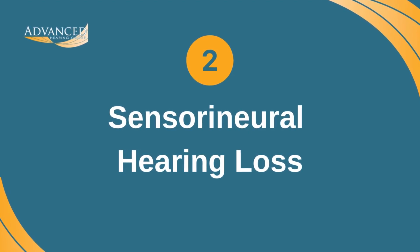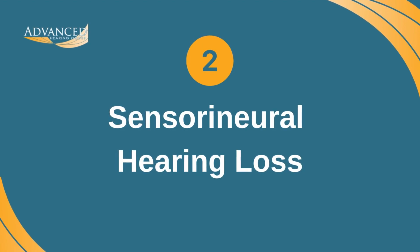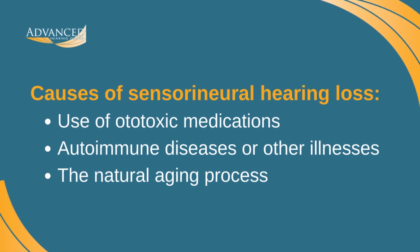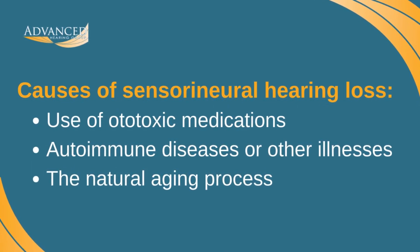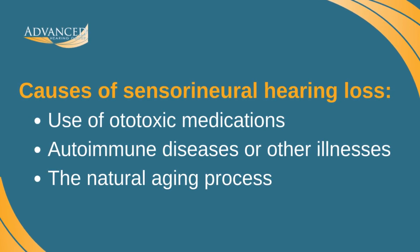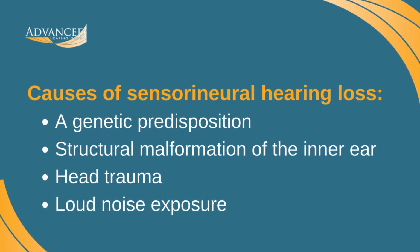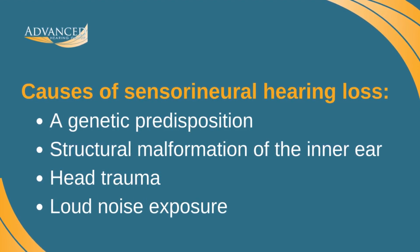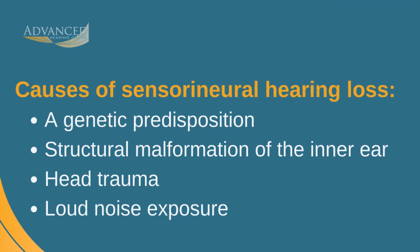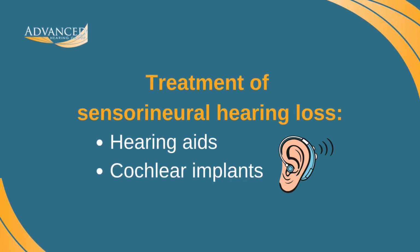Number 2. Sensorineural hearing loss. This type of hearing loss affects inner ear function. Unfortunately, sensorineural hearing loss is permanent, but that doesn't mean it can't be treated. Common causes of sensorineural hearing loss include use of ototoxic medications, autoimmune diseases or other illnesses, the natural aging process, a genetic predisposition to this type of hearing loss, structural malformation of the inner ear, head trauma, and repeated exposure to loud noise. Common treatment of sensorineural hearing loss includes hearing aids and cochlear implants.